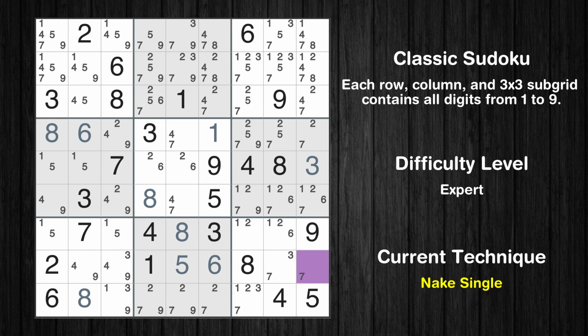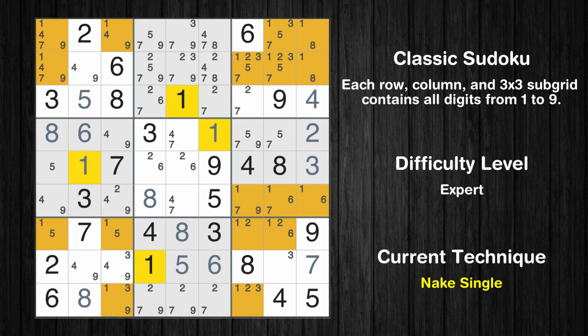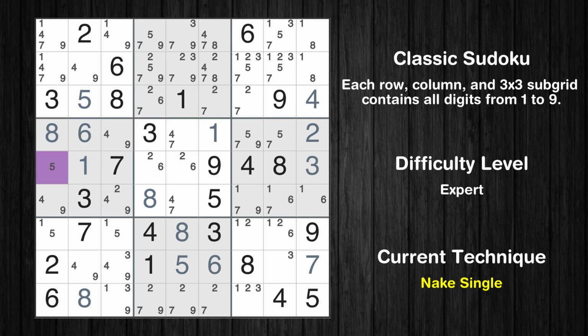Cell row 8, column 9 is a naked single. Cell row 4, column 9 is a naked single. Cell row 3, column 9 is a naked single. Cell row 3, column 2 is a naked single. Cell row 5, column 2 is a naked single. Cell row 5, column 1 is a naked single.